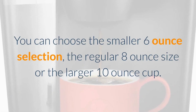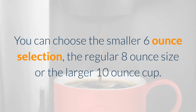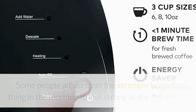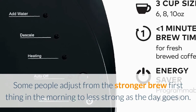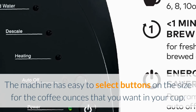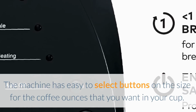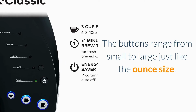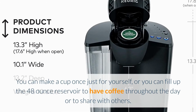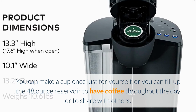You can choose the smaller 6-ounce selection, the regular 8-ounce size, or the larger 10-ounce cup. The smaller the ounces, the stronger the coffee will taste. Some people adjust from the stronger brew first thing in the morning to less strong as the day goes on. The machine has easy-to-select buttons on the size for the coffee ounces that you want in your cup. The buttons range from small to large, just like the ounce size. You can make a cup once just for yourself, or you can fill up the 48-ounce reservoir to have coffee throughout the day or to share with others.